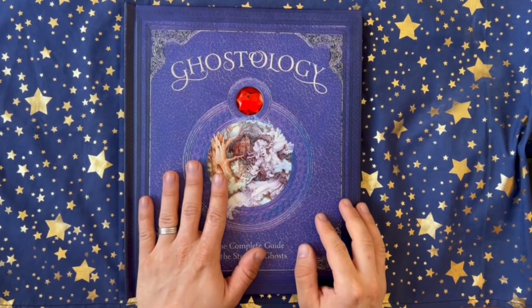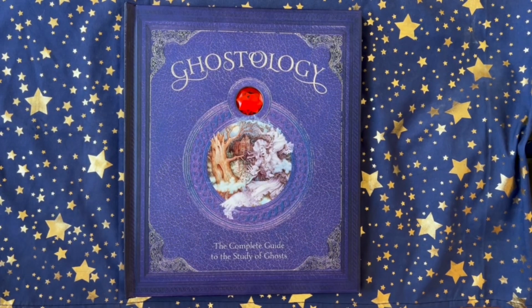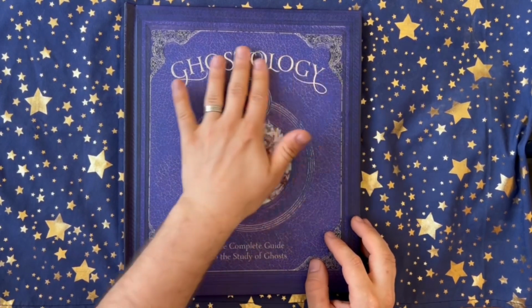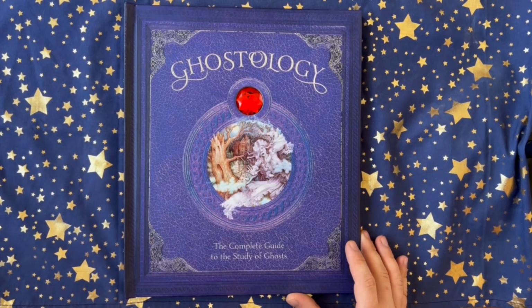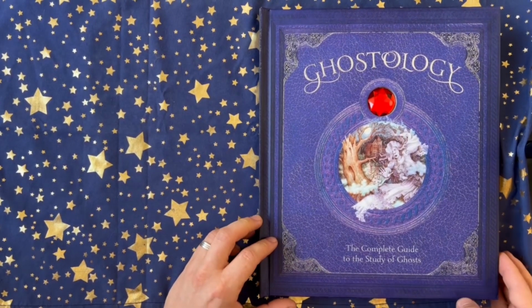Here I am, back and ready to show you the beauty and mystery of this book. I just came back from the restricted section of the Hogwarts library this time because, you know, it's all about ghosts and you cannot find many books in the section available for everyone. Anyway, as you can see, we keep the same gold foiling on the cover. We have a gem here, a very beautiful illustration, and it says, the complete guide to the study of ghosts. Now this book again is written from the point of view of a detective adventure kind of story, and we can just dig in and see what it is about.